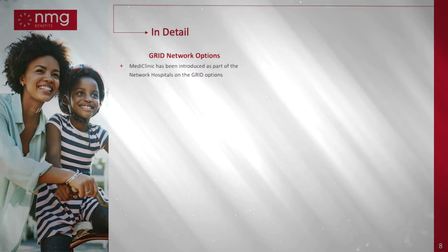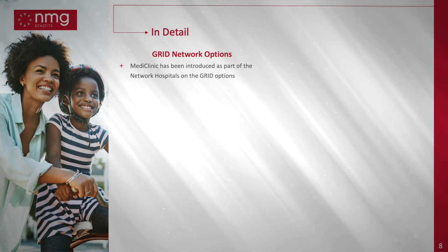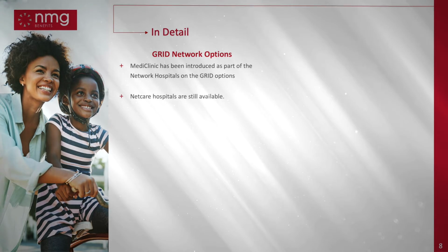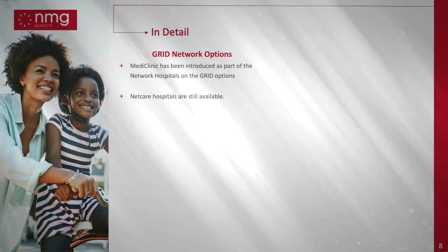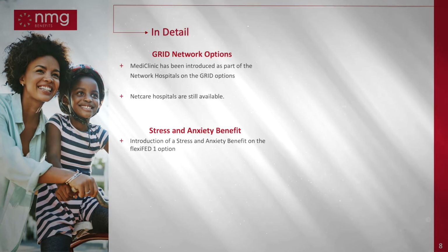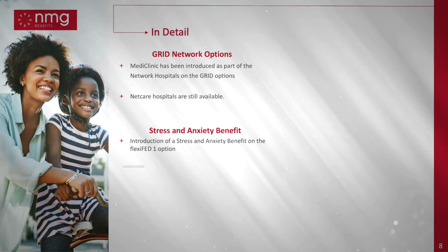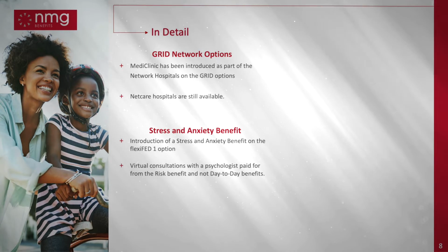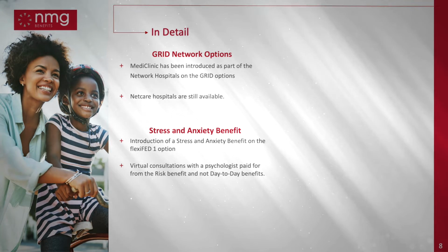Mediclinic has been introduced as a part of the network hospitals on the grid options. Netcare hospitals will still be available to members on the grid options. A stress and anxiety benefit has been introduced on the FlexiFed One option. Virtual consultations with a psychologist will be paid from the risk benefit and not day-to-day benefits.